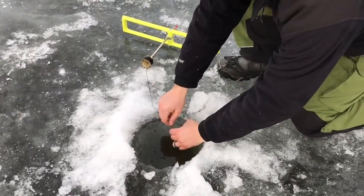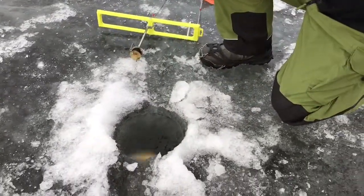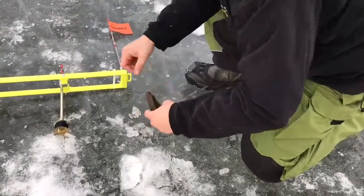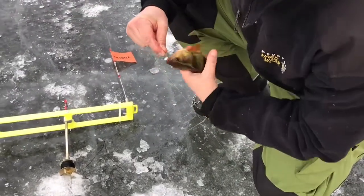Perch, isn't it? Is it to the side? Yeah, it's just there. Got him? Yep. Nice. There you go. Starting to catch them now, guys. You can see my dad there got a nice little, about 9-10 inch perch.